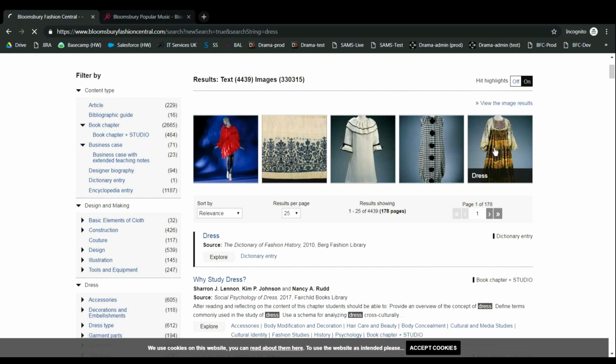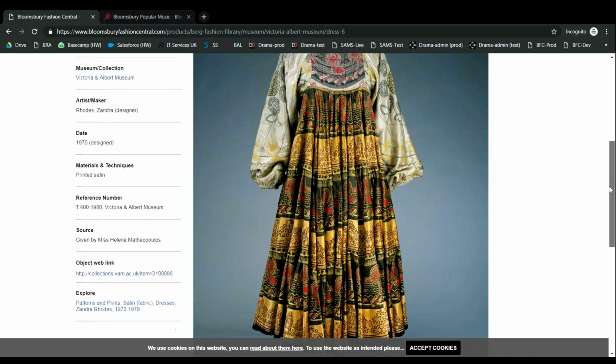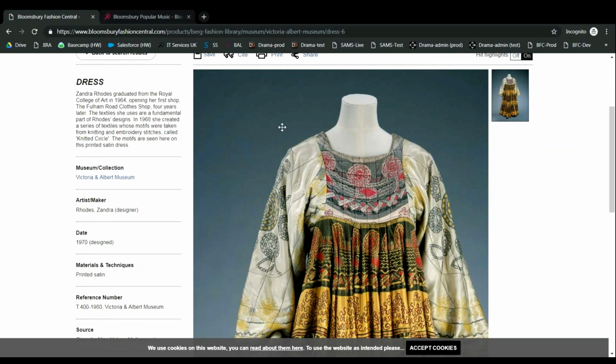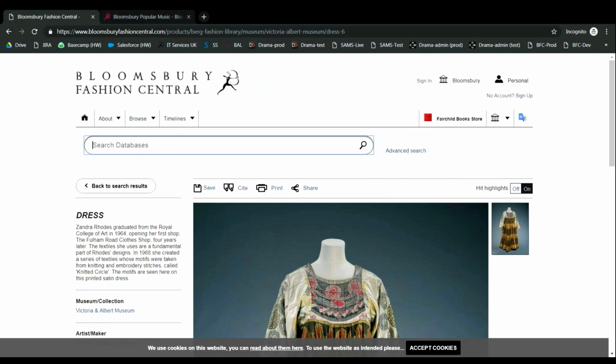So if I click on that, you've got this page with information about this specific dress, and it tells you which collection it came from, so Victoria and Albert Museum, the maker, the date, materials, etc. So it's a very, very rich resource for fashion studies, both historical and practical as well.